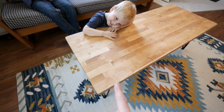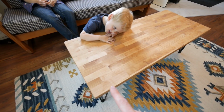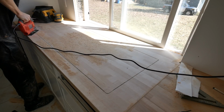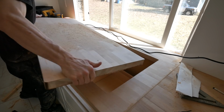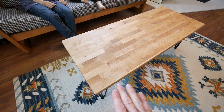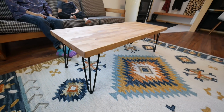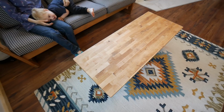And this table, do you guys remember it? This is literally the cutout from our kitchen sink. Now when we installed our kitchen sink, we cut out an opening in our butcher block counter. And this is literally that cutout. All I did was sand the edges and put legs on it. So this is the exact size that we had to cut out. So I thought that was really cool that we were able to turn that into a little living room table.